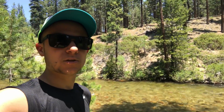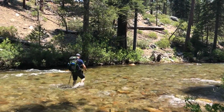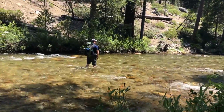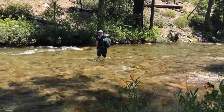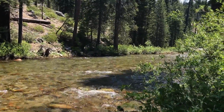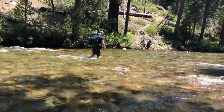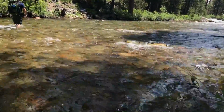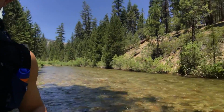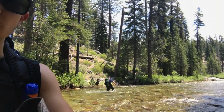And we're gonna cross it. So we're taking our socks off, gonna put our trail runners back on. See how this goes. All right, I'm going in. Whew. Nice and cool. Oh, there we go. Some rapids upstream there, that's why we hiked down further.